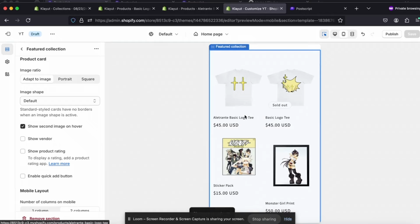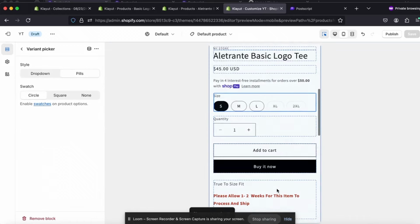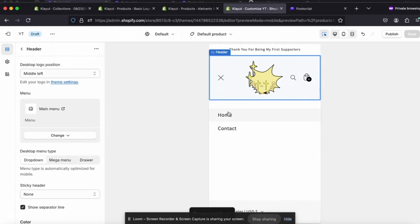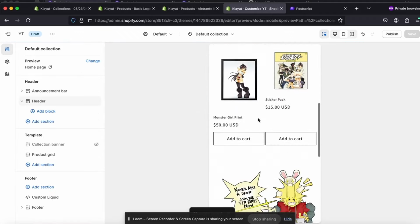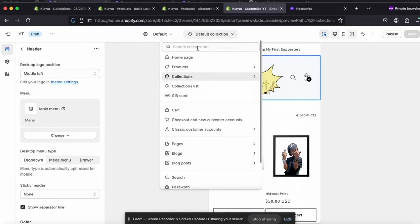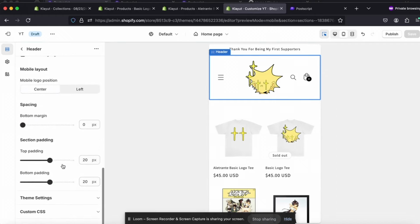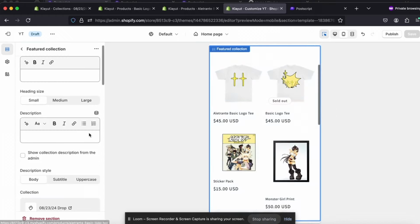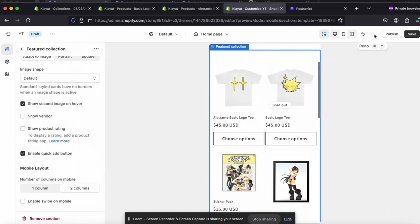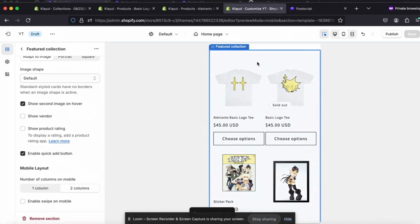You don't have the quick add right there, and then somebody has to actually click on the button, go to another page, add it to their cart, right? And then go back and do the same thing again. I don't really like that. So that's why I go ahead and add the quick add button. I like to add the quick add button because I want to make it as seamless as possible for my customers to add something to their cart.